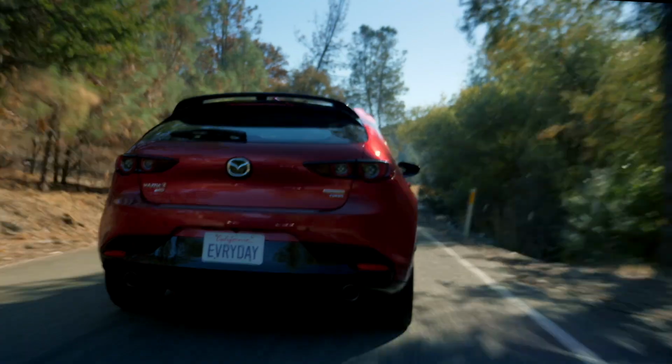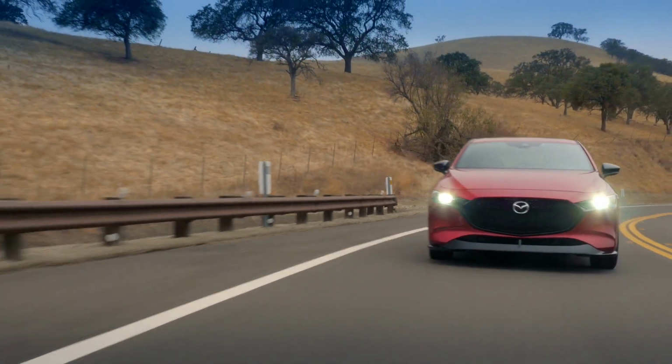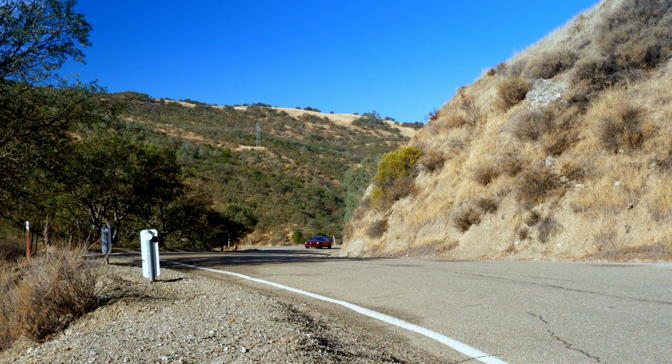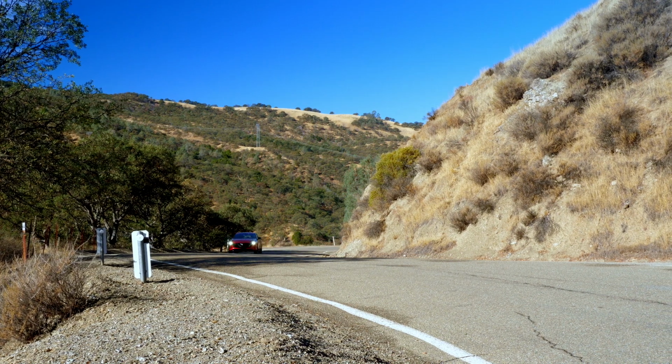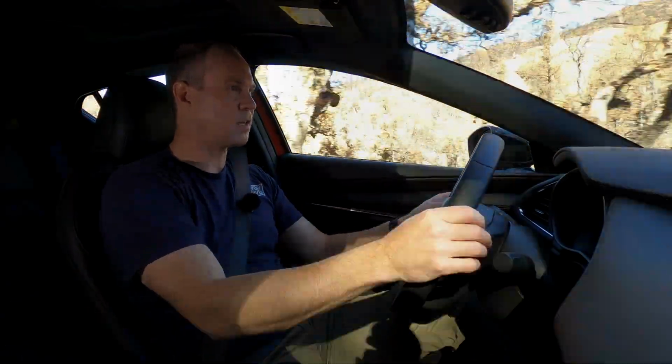Unfortunately, the torsion beam does create bounce mid-corner. If you hit a weird imperfection or some sort of bump in the middle of a corner, a good independent rear suspension will absorb that, soak it up, and keep you on your line. This car is hard to shake loose.